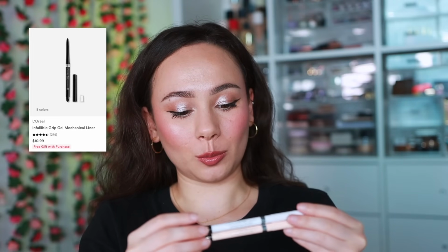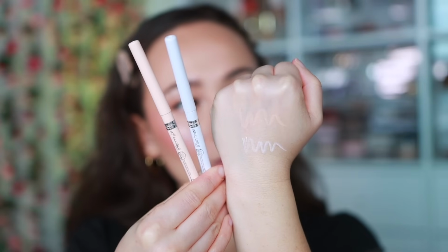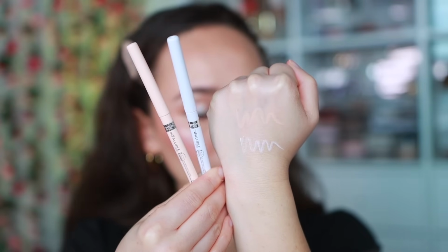And then the last eyeliner I have are these L'Oreal Infallible Grip Gel Mechanical Eyeliners. I have them in a nude and a white. These are okay. I only use these in my waterline, and they do stay a respectable amount of time, but they also don't knock my socks off because they will eventually fade. If you cry, the color will go away. You will need to reapply these, but it's not bad. It's not a bad wear time, but it's definitely not the best wear time. And I like these because you don't have to keep going over too many times to get it to show up in the waterline. So definitely a respectable formula, especially for the drugstore, but also not the best of the best.